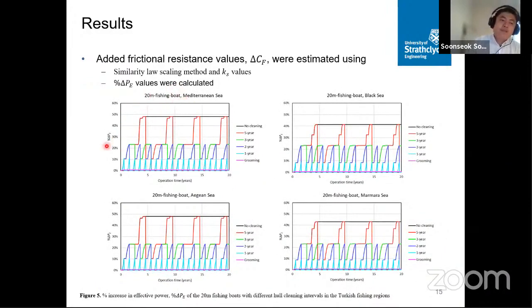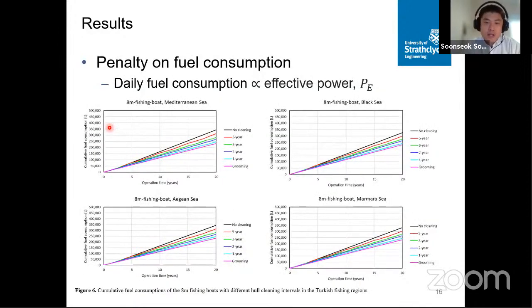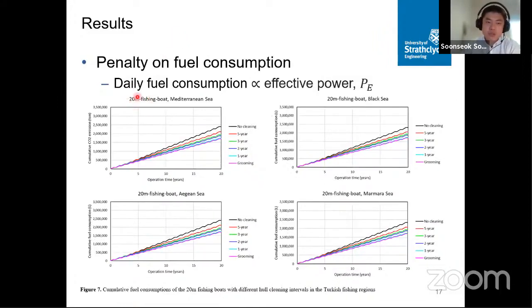So once we have the increase in the effective power, we can estimate the increase in the daily fuel consumption. And if we know the daily fuel consumption, and also if we have the operational profile, we can also estimate the cumulative fuel consumption over the lifetime. So even if the difference is small daily, it can reach a big difference at the end of the lifetime of the fishing boat. So we calculated such things for 8-meter and 20-meter fishing boat.